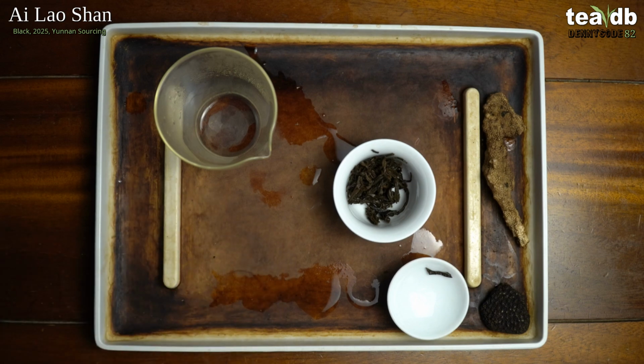But again, not Arizona desert soil, Yunnan. But I've never been to Yunnan, so I don't know. Yunnan's desert. So anyway.